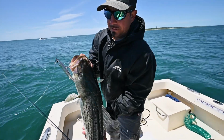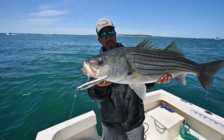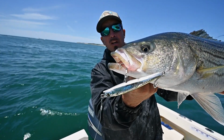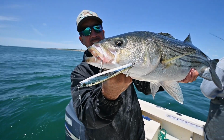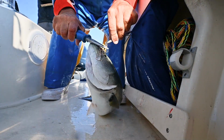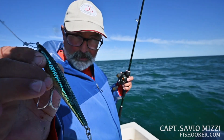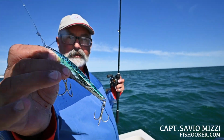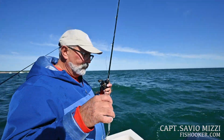Absolutely beautiful fish. And that Monster Shot is chewed to pieces. I think we caught about 40, 50 fish on that today, using the Hydro Monster Shot lure from Yo-Zuri, and this is basically how I'm using it.